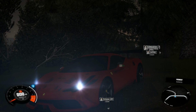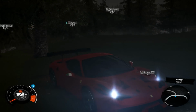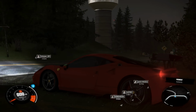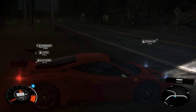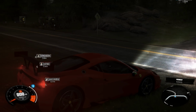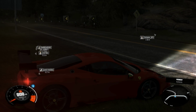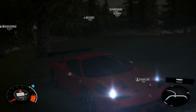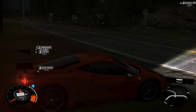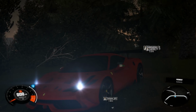Okay, vehicle number 2. We've got the Ferrari 458 Italia Special. This is a car, if you get the season pass, that is where you get this car from. It's got another fantastic rear wing, not quite as ridiculously positioned as the Silverado's. It might even be very, very similar. It's just a table. There is a table on the back of my Ferrari. Yeah, again, more silly stuff you can put on the car.